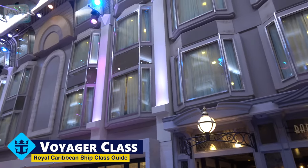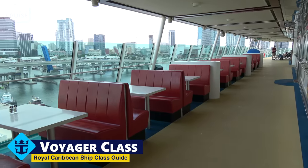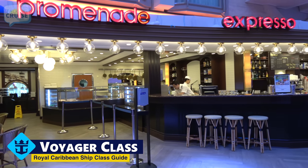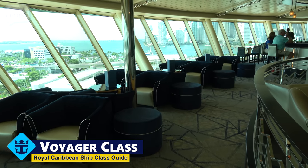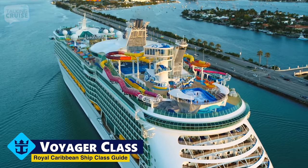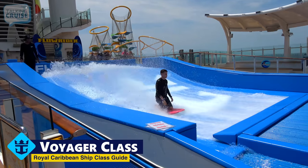the Royal Promenade with interior-facing staterooms, Johnny Rockets Diner with water view booths, plus expanded food and beverage options, entertainment venues, and enhanced Royal Caribbean signature spaces. Over the years, these ships have been upgraded many times to include some of the latest, most popular features from across the fleet.